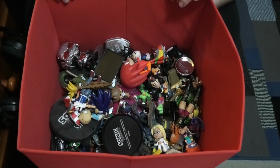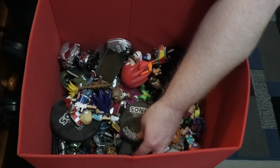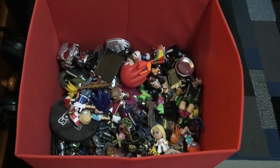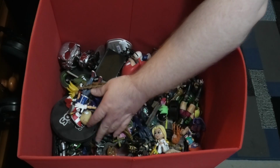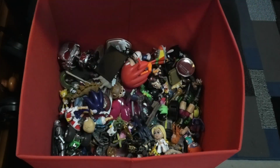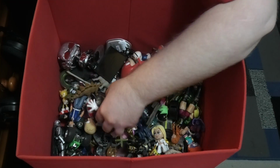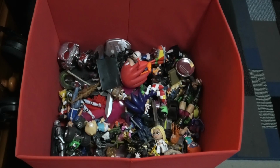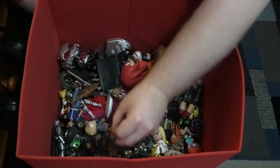Especially Arcade Block. I was very, very disappointed with them in the end. And then it's like, oh, I'll try it again. And then they let me down again. There's his helmet. I can sense you. That looks like Anakin.